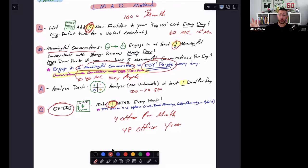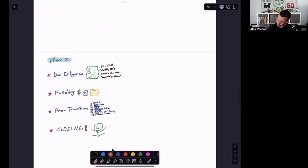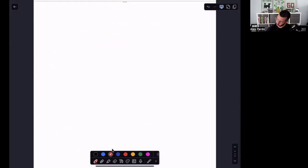Now, are there other moving parts? Are there other components to buying a storage facility? Absolutely. And we'll talk about that in phase 2 and phase 3, but that does not matter unless you commit to be consistent with this. So with that being said, I want to go ahead and share with you something.